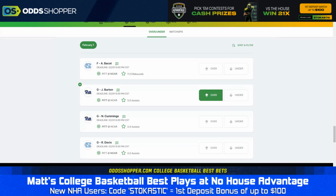This game is a really high total that continues to rise. It's 146.5, and it's continued to rise throughout the day. There's a lot pointing towards Jamarius Burton and this Pittsburgh team just being able to score a lot of points. And when that happens, Jamarius Burton likely has his hands on a lot of them. He plays a bit at the point. They'll use Nelly Cummings a lot there. And then Jamarius Burton's other position is primarily the 3. When he's at that position as well, they still run quite a bit of the offense through him.